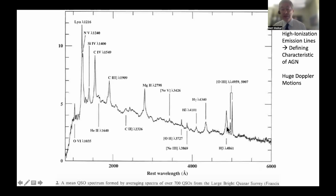What is the one reason that I can think of why a photon might originate with a very well-known defined wavelength of 4861, but we observe it at a substantially longer, shorter wavelength? What's the one effect that is likely to be the culprit here that's doing this? Doppler shift, highly ionized gas, hydrogen, carbon, nitrogen, oxygen, moving at very high speeds.